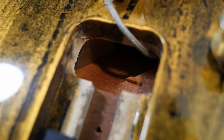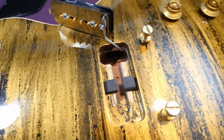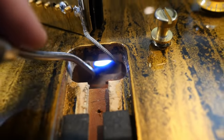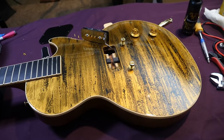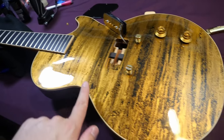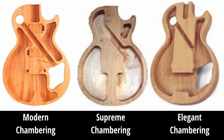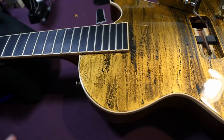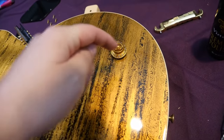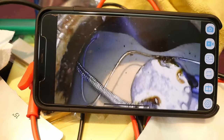Then if you get in here, you can get inside the mahogany body. This does indeed have the Elegance chambering system. You can see how that just continues on in there. Now, what's unique about the Elegance chambering as compared to the 2007 style that they used in Gibson USA is all the chambers are connected. Here you can see a diagram that shows you this chambering system. So if this had a toggle switch, you could drop something in there and it would fall out your back plate. All right, I decided to grab my endoscope to show you what I'm talking about here.